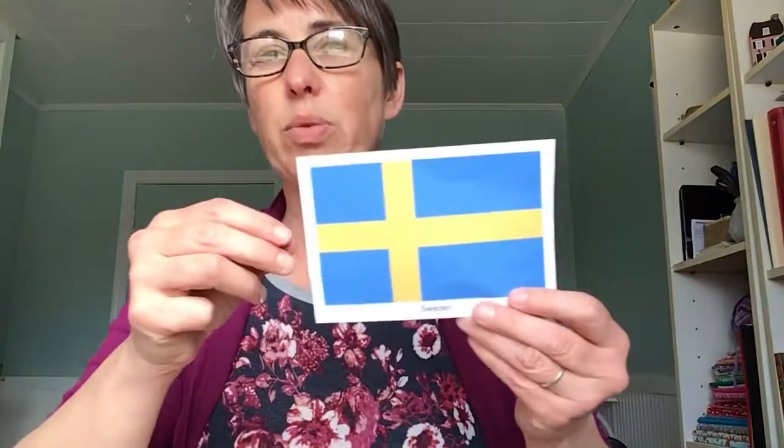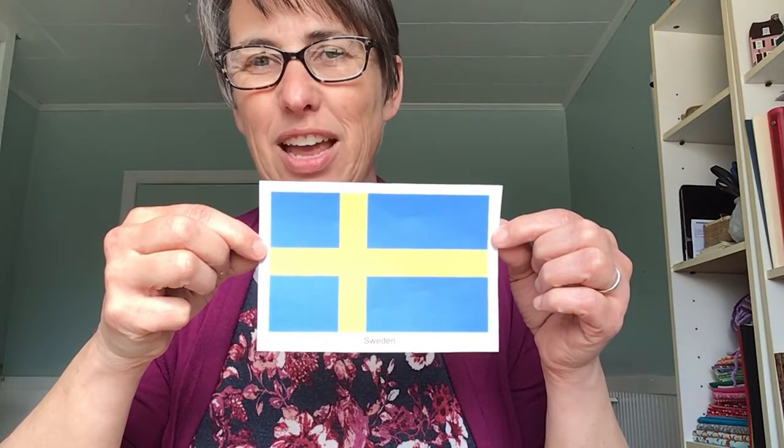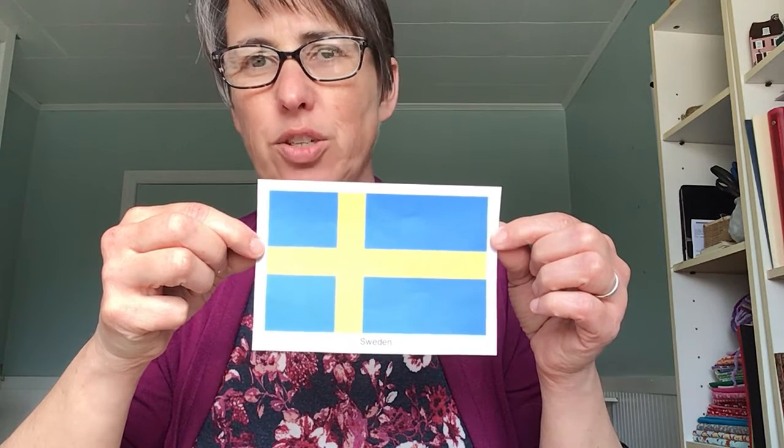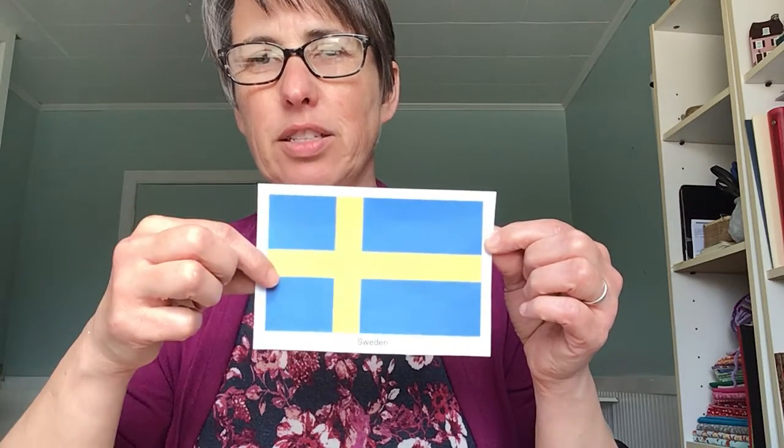And actually, I also wanted to show you, I brought the flag of Sweden, because I know you guys always love the flags. So here's the flag of Sweden. Maybe you can try and draw one at home. It's just got two colors, blue and yellow, and a cross in the middle. So that's the Swedish flag.